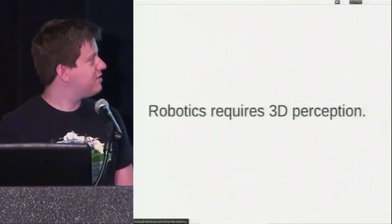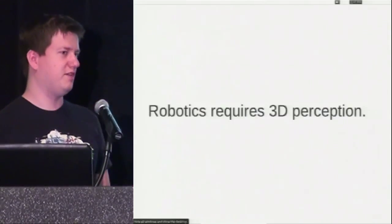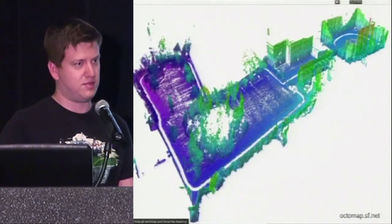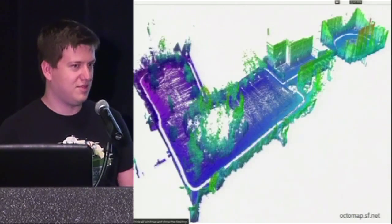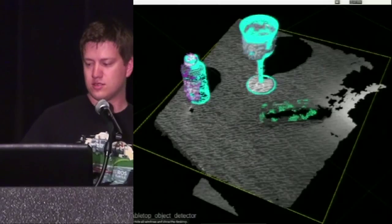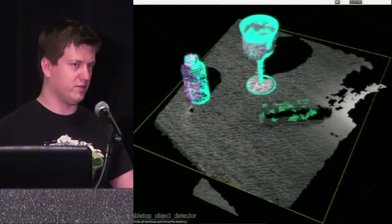Thing is, you really need 3D perception for robotics if you want to do anything beyond very scripted open loop behavior. So for example, if you want to do mapping and navigation, this is a map that's built by Octomap. You need 3D perception. If you want to pick up things, recognize objects, you also need to figure out where they are in 3D. Everything that we're doing in robotics is manipulating the real world.